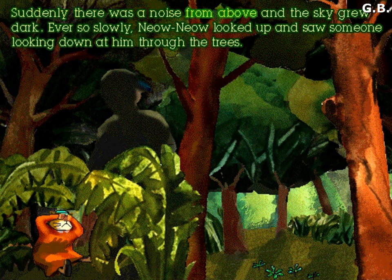Suddenly, there was a noise from above, and the sky grew dark. Ever so slowly, Niao Niao looked up and saw someone looking down at him through the trees. Oh no! It must be the giant! He's come to get me!